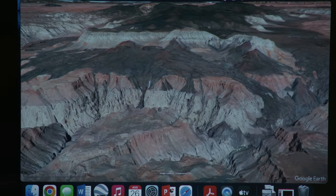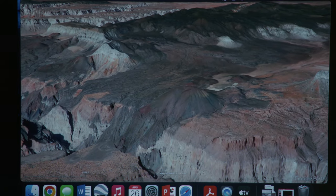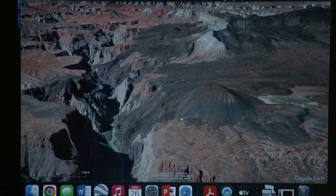The most recent one is at Lava Falls from Vulcan's Throne, 72,000-ish years ago. And so you can see the lava just cascading down there from that eruption.